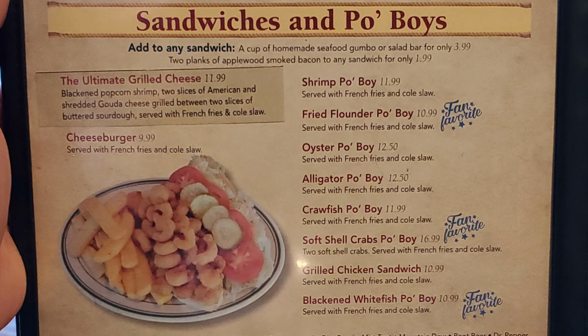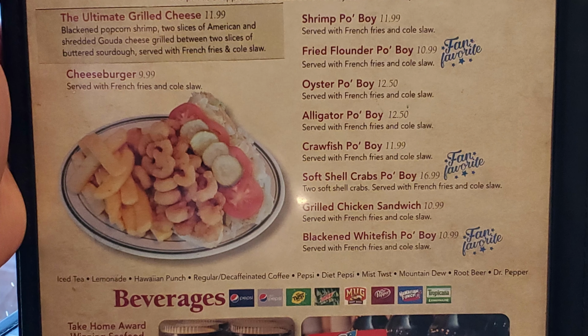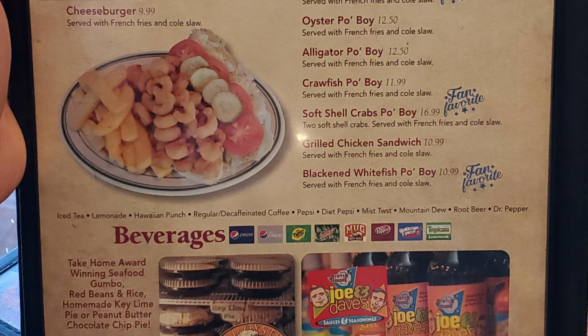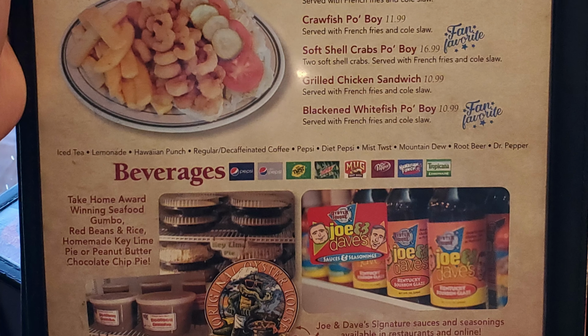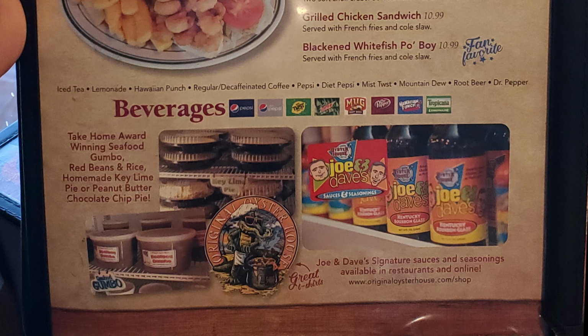Sandwiches and po' boys. The ultimate grilled cheese, shrimp po' boy, fried flounder po' boy, cheeseburger, oyster po' boy, alligator po' boy, crawfish po' boy, softshell crabs po' boy, grilled chicken sandwich, black and whitefish po' boy. Then we have a selection of beverages.